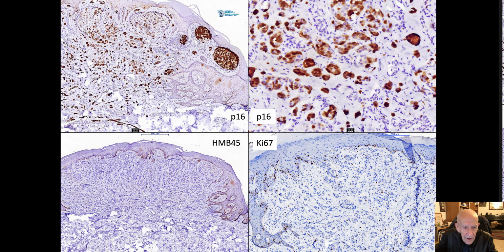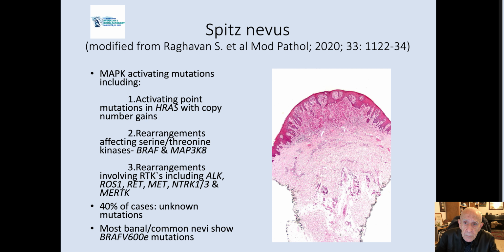Now, we've progressed enormously over the last couple of decades with a much better understanding of the molecular basis of Spitz nevus and other Spitz tumors. And all Spitz lesions are characterized by MAP kinase activating mutations in about 50% of cases.